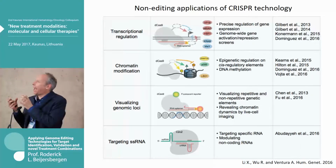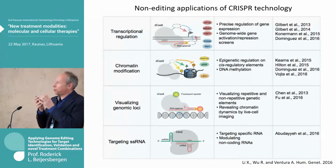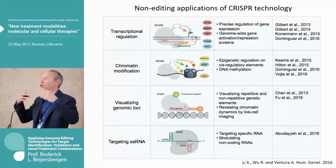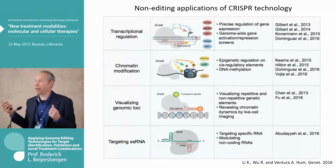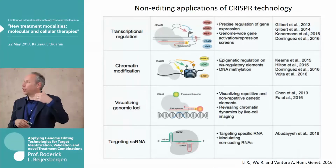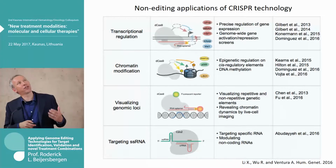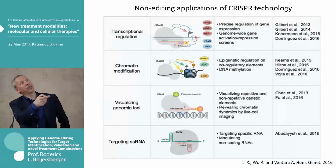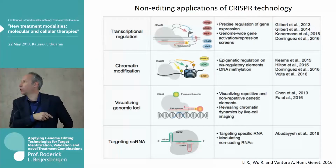So what we have is a system where you can very specifically direct a protein to a position in your genome, which by itself is quite surprising because we have a huge genome. We're talking about 3 billion base pairs, where you can specifically locate a protein. So people have continued to think about potential applications of this system. You can bring this protein to a specific region in your DNA, and now rather than making it cut, you fuse it to other proteins that start to influence the local surrounding of this bound protein.